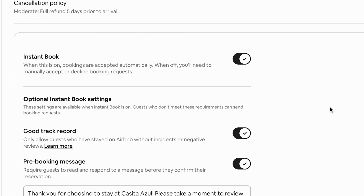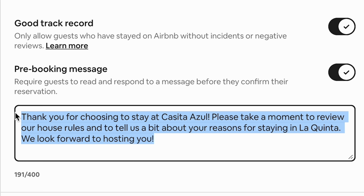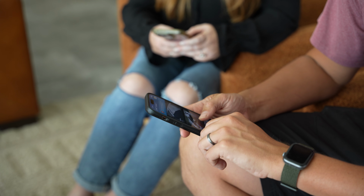Another way that you can add value to your guest stay without spending a dime is through non-automated communication. We strongly believe that when a guest shares some personal detail about their trip, that it deserves a personalized and thoughtful response. As part of our pre-booking message requirement on Airbnb, we have that little box checked where guests are required to write us a little bit about their stay, and this helps us weed out any potential party scenarios or bad actors.